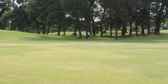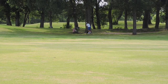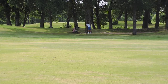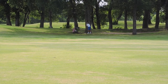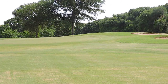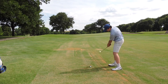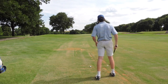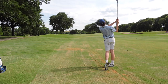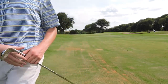Xavier, hitting from where he shanked the ball over in the woods, has about 50 yards to the pin. We'll see what he does. Great shot. Pretty bad shot, pulled it over to the side of the green.